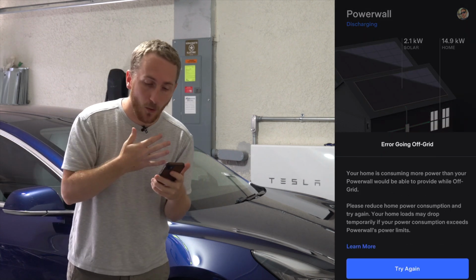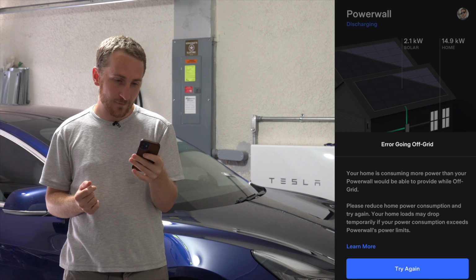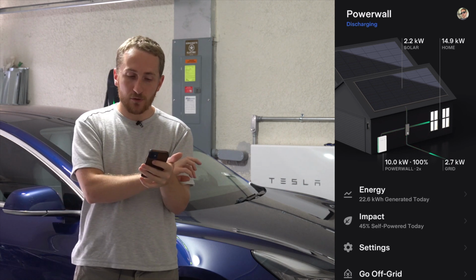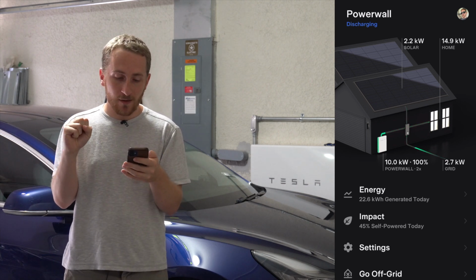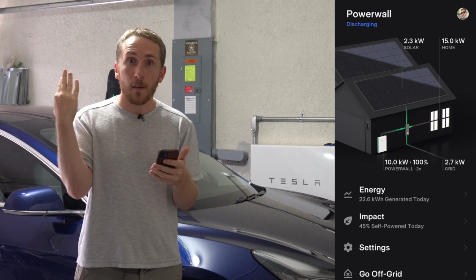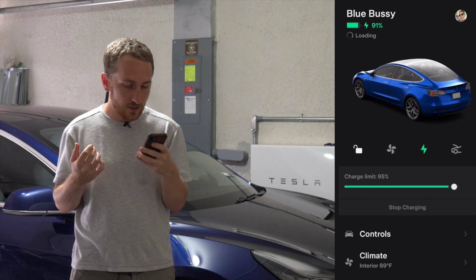So now if we try to go off grid this time, it says your home is consuming more power than your Powerwall would be able to provide while off grid. So basically my home is using 15 kilowatts. The Powerwalls are only producing 10 kilowatts because it's 5 per Powerwall. So again, what the app is doing, it does not want you to go off grid unless you're under a preferable scenario. So what we have to do is stop charging the Tesla.